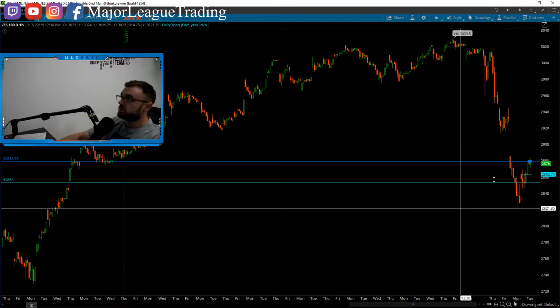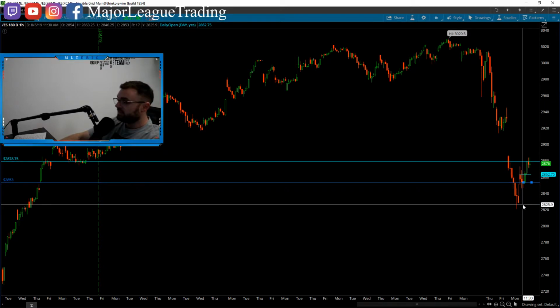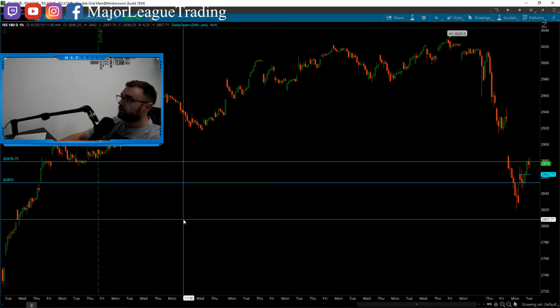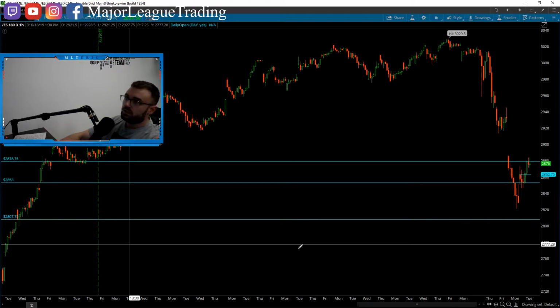And we're in the same situation now where we're getting that move. Basically what I'm looking for here is we've got 28.78.75s on the board to the top side as resistance. We've got 28.53 on the board to the downside as support. If we're able to crack that 28.53, was my thought process, then we've got a lot of room to fall. And we essentially are cracking that here, obviously from the open this morning.